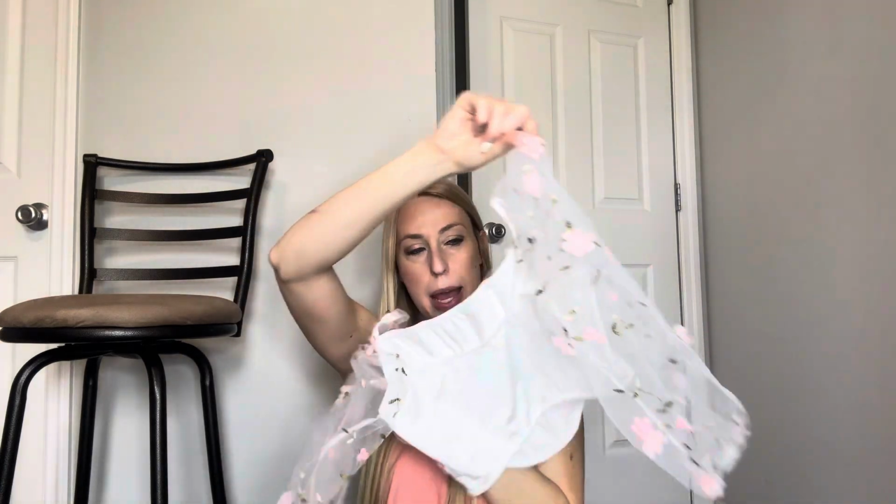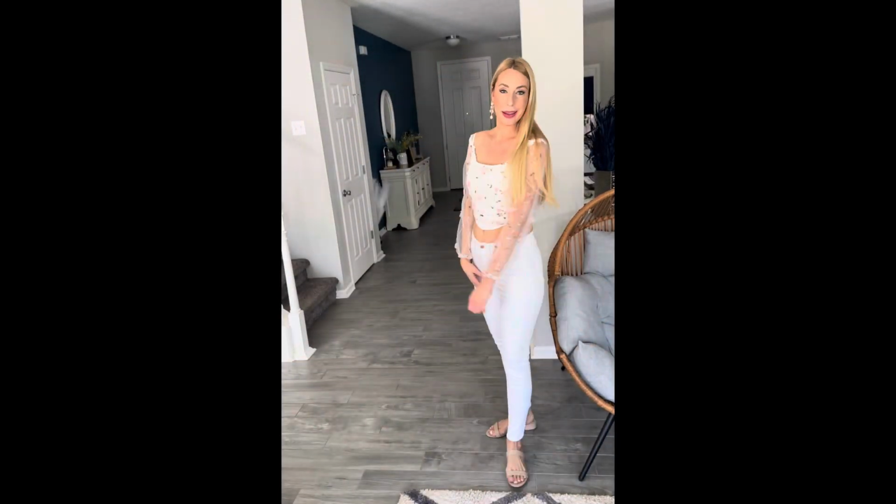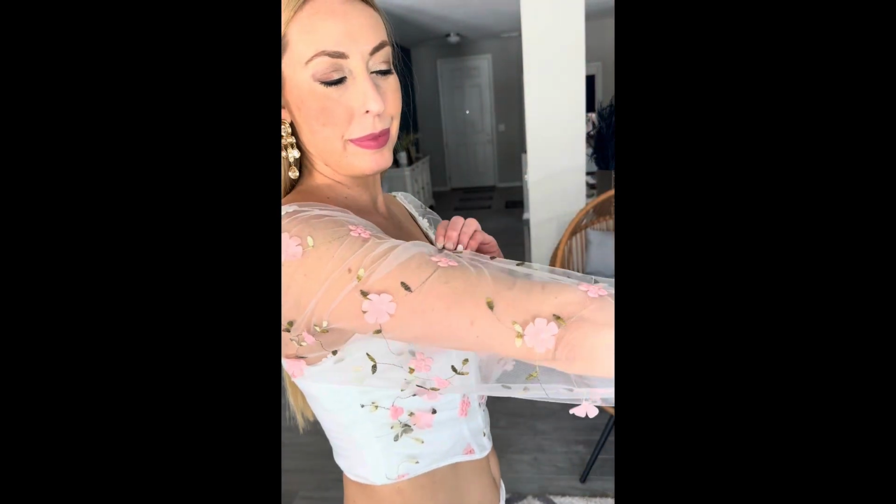And then I love the little flower details. So there's like 3D flowers on there, and then there's embroidered leaves, which is really cute. And that goes on the sleeves as well as the front, and then the back is just plain. Also another cropped shirt. So I don't know, it's just, you know, good season for that, right? Very trendy too.